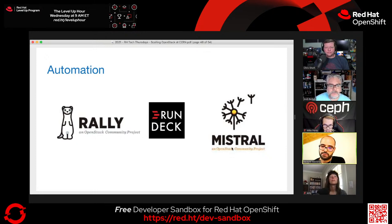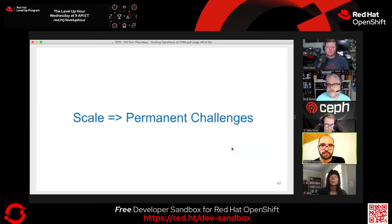And then we have Mistral. Mistral is also an OpenStack project that we use for workflows. For example, for all the project creations and all the project removals when a user leaves the organization. So going through all the resources from the users and making sure that they are deleted. And all of this is automated.